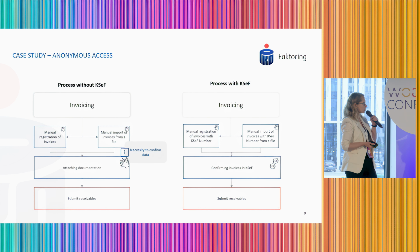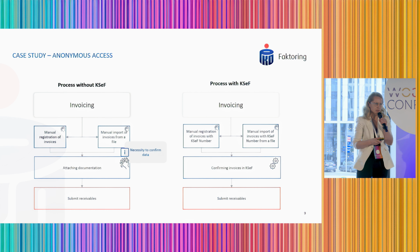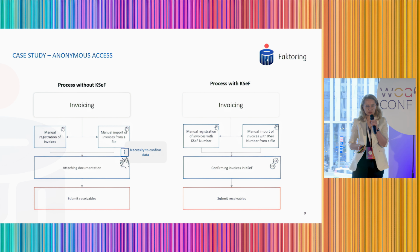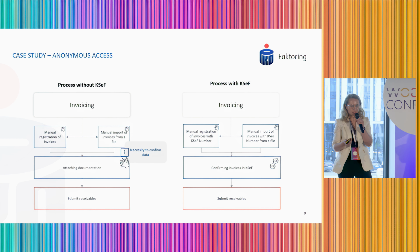Another type of access to KSeF is so-called anonymous access. This is the ability to view an invoice in KSeF without logging in. So the process that exists now is basically the same as I described before, but the process with KSeF will be dedicated to those clients who will not give us access to KSeF, who cannot or do not want to entitle us to KSeF as a third entity.